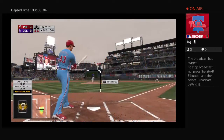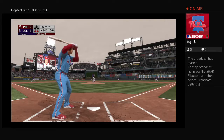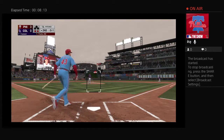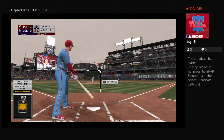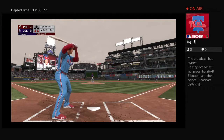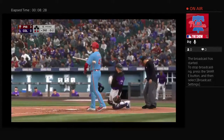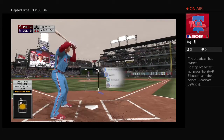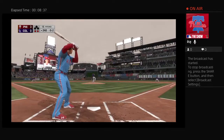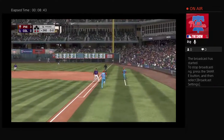Stepping in, Nick Pivetta, as he'll get his first opportunity in this one. First delivery to him on the way. No balls and a strike to count. Into the windup. Here comes the 0-1. Swing and a liner, but foul. Bases are empty here with 2 men out. Swing and he pops it up. Looks to be playable in foul ground. Murphy is there and the side is retired.